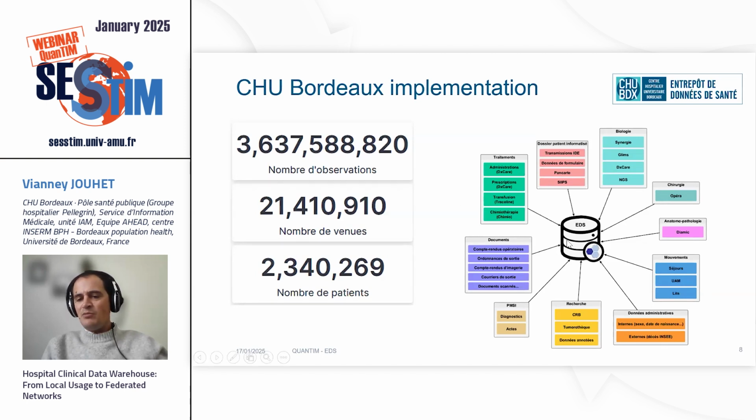What is particular in Bordeaux University Hospital is that we really integrated the entire application. So we have nearly a complete view of the patient. Two data sources are missing in this slide. One is the images, and the other one is the ICU data, but we are working on it.